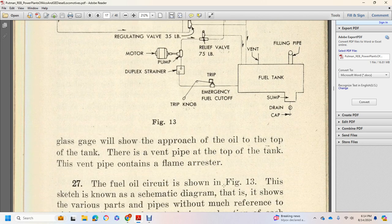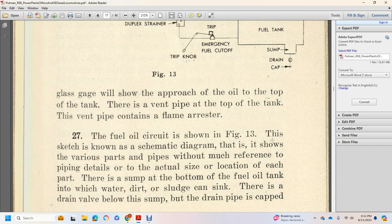Glass gauge will show the approach of the oil to the top of the tank. This is the vent pipe, at the top of the tank. The vent pipe contains a flame arrestor. The fuel oil circuit is shown in Figure 13.